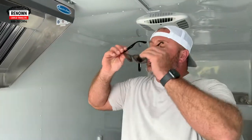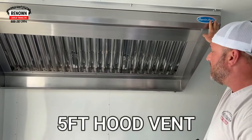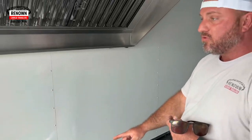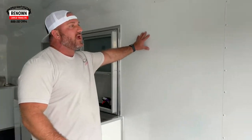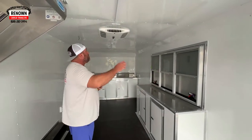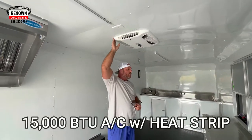I'll say on the interior of this trailer, y'all, we've got a hood vent. This is a 5-foot hood vent. Remember I told you we ran gas lines in this trailer, so we've got a propane package with three stub outs. We've got the interior finished with .030 white metal. We got the walls and the ceiling finished, and this trailer is insulated. We've got a 15,000 BTU air conditioner on it.